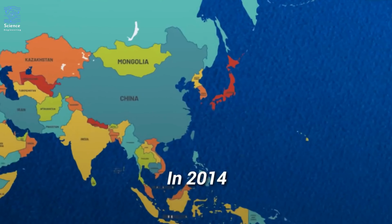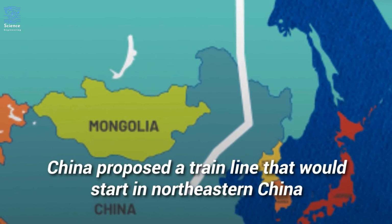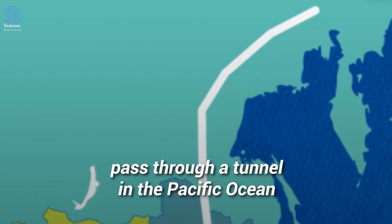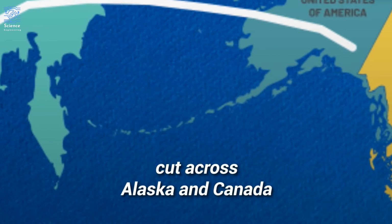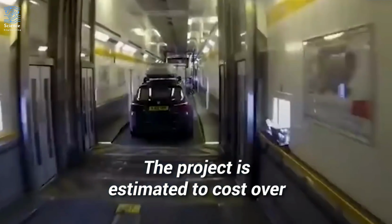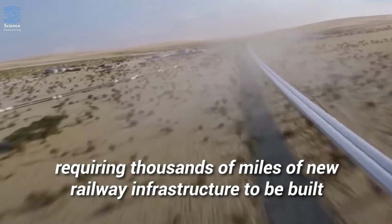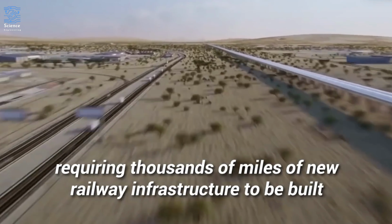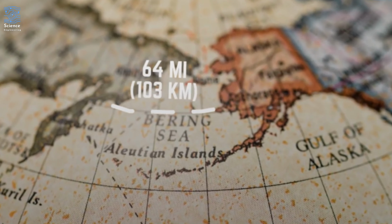In 2014, China proposed a train line that would start in northeastern China, traverse Siberia, pass through a tunnel in the Pacific Ocean, cut across Alaska and Canada, and reach the continental United States. The project is estimated to cost over $200 billion, requiring thousands of miles of new railway infrastructure to be built, including a 64-mile section under the Bering Strait.